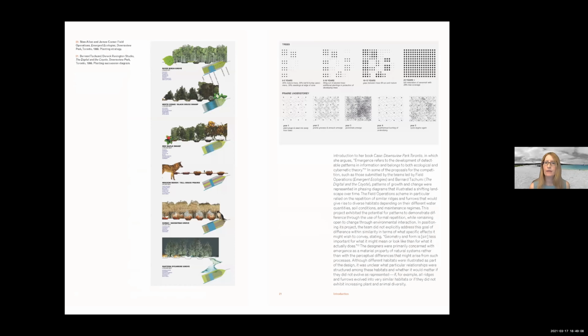Many of you might be familiar with the 1998 Downsview Park competition, which included James Corner on the left and Bernard Tschumi on the right. It was a competition won by OMA. But if you've ever read the brief of it, the framing of the competition was explicitly systems-based. And so in the book, we outline the centrality of pattern with respect to both systems thinking and ecology, and then their emergence in landscape architecture.